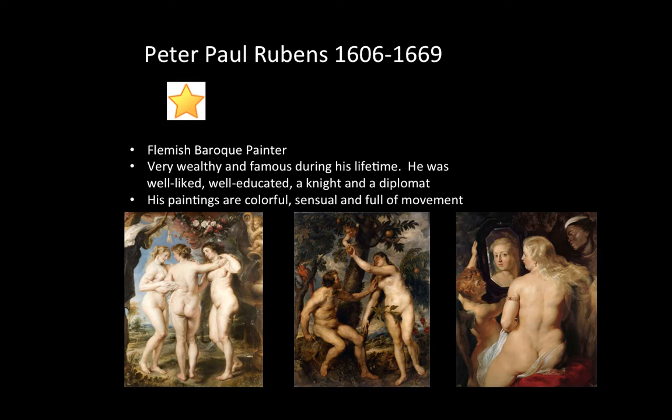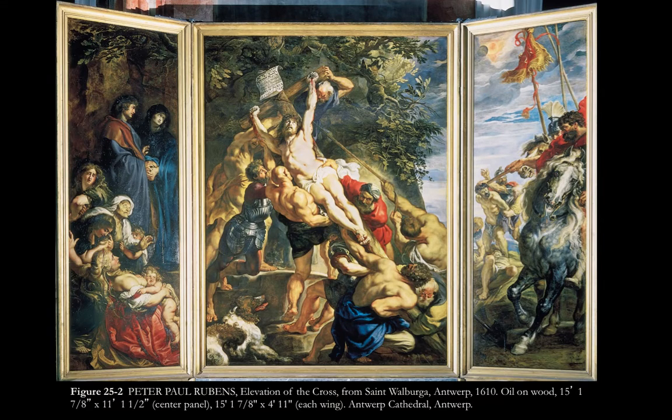You can see the figures all have a sort of same build. That's very characteristic of Rubens. Even his figure of Christ seems to be very well-fed and very muscular and defined. Like the artwork that we were looking at in the previous module, this is incredibly dramatic, and there's a sense of twisting motion throughout. But there's something a little bit more light about this than the artwork that we were looking at from Southern Europe.